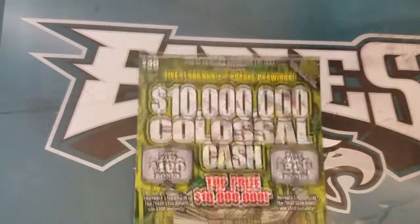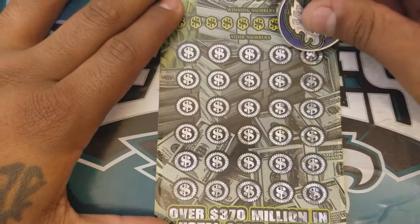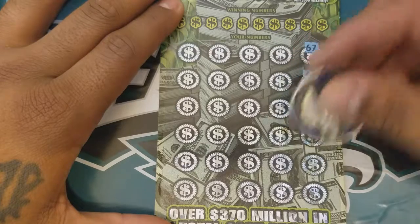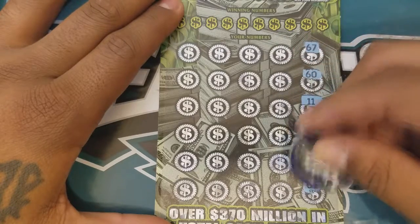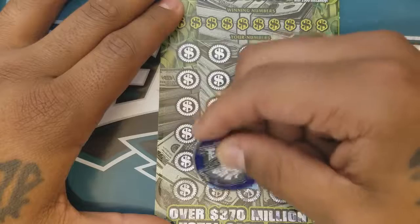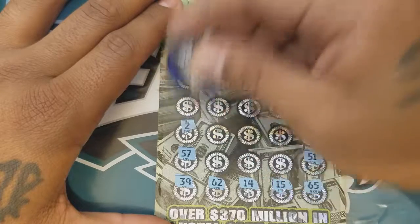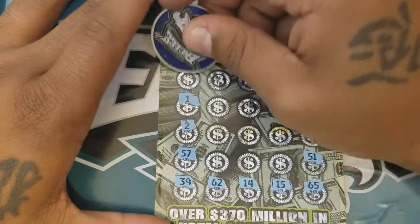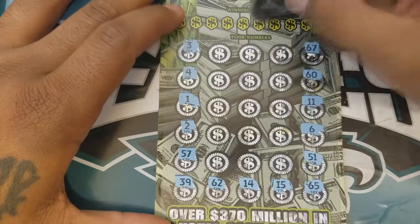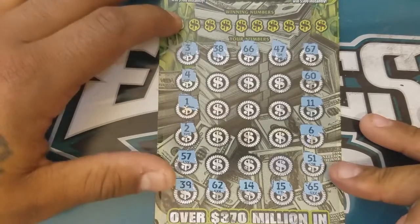Ticket number 15, and it is white line. If that means anything, I'm gonna play it the same way. Sign. 1, 2, 3, and 4. And a 6. We'll have a 5 up there. Okay, no symbols.